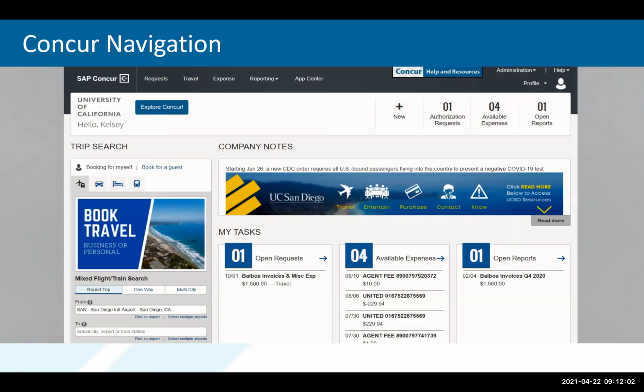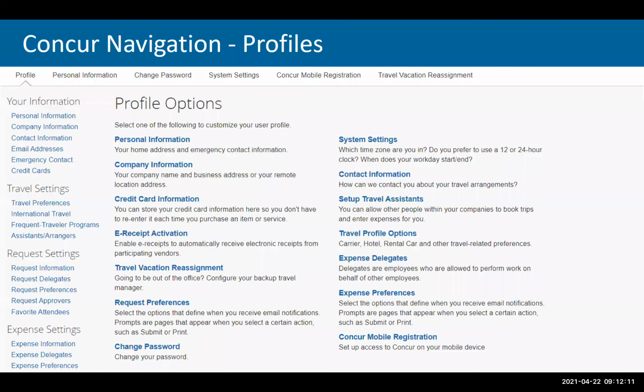Okay, so step one for any new user, even those of you who have been using Concur but have happened to skip this step, is to complete your profile. Let's take a look at that. So in the last screen, the home screen, we saw a profile option. We're going to click on the profile option and it jumps over to this page.